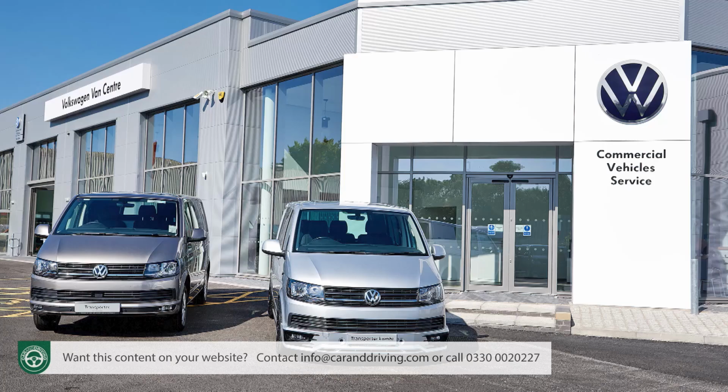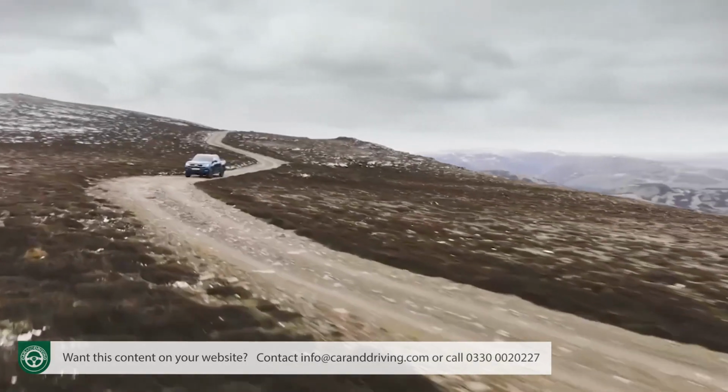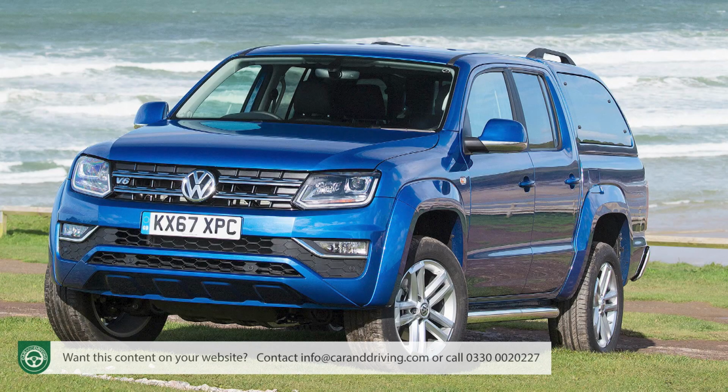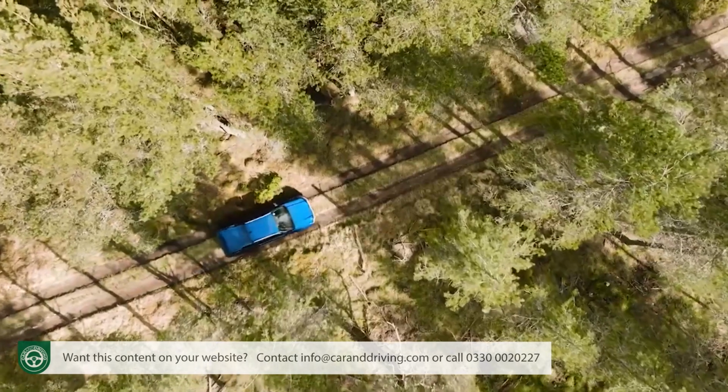But these are concerns your Volkswagen Van Centre will be quick to play down, pointing to this Amarok's development in the Australian outback and its predecessor's tough durability in the Patagonian wilderness.